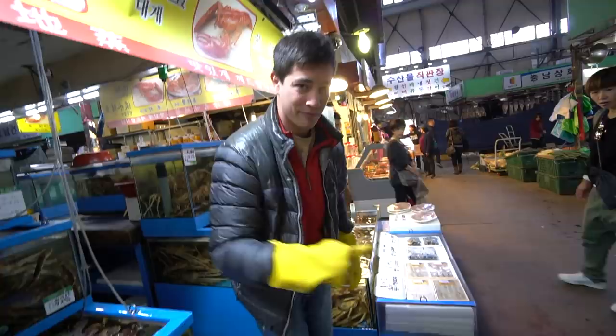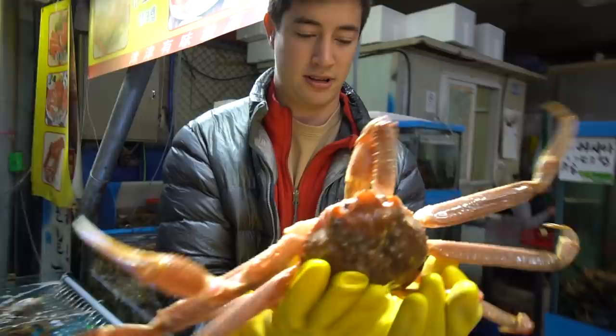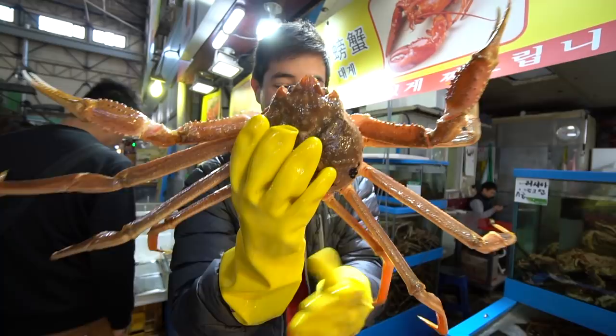And let's pick up the second type of crab, which I think is the one we're going to buy. This is the native crab, which is the snow crab. Snow crab, yeah. Like this. Whoa, yeah. So I think this is the one we're going to get. This is the snow crab, which is caught in the East Sea right off of Korea. And man, this thing is absolutely huge. Check out the size of this compared to my hand.